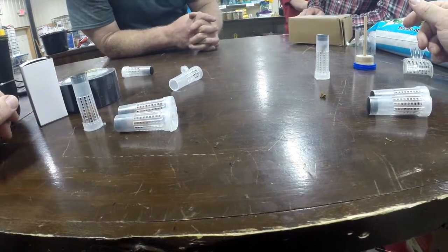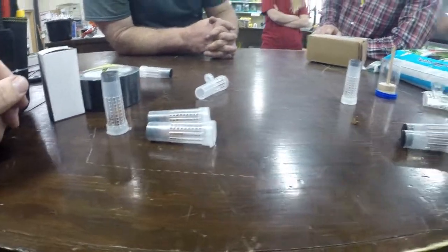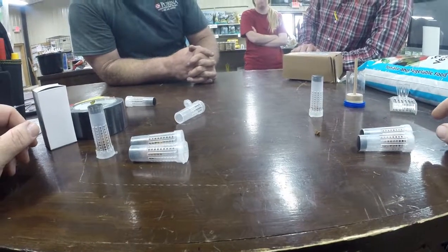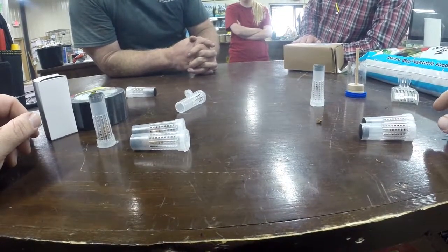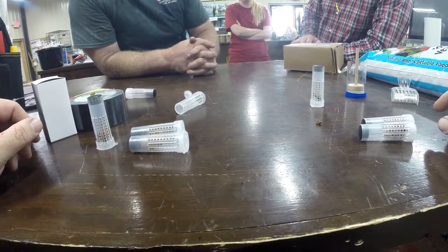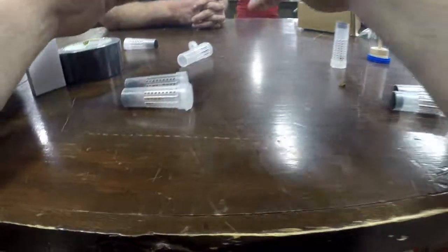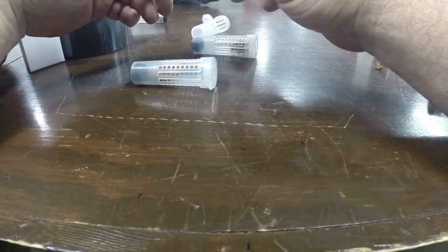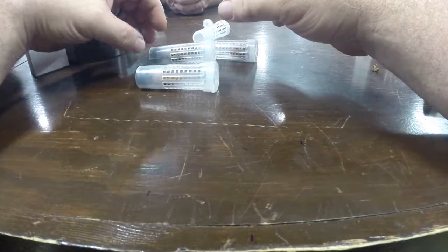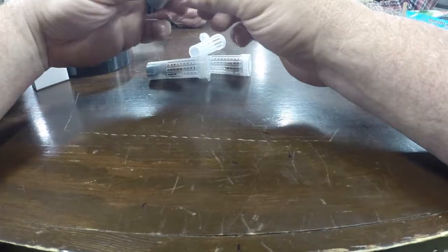She may have stung them, the ones that haven't emerged. That one? Okay. You usually see a pretty good little hole in the top cap where she stings it. I haven't seen a hole in the top. Sometimes if they build it to where they can get around it, they'll sting through the side. But a lot of times, because they're right up at that top cap.